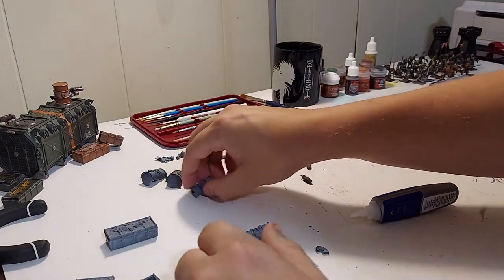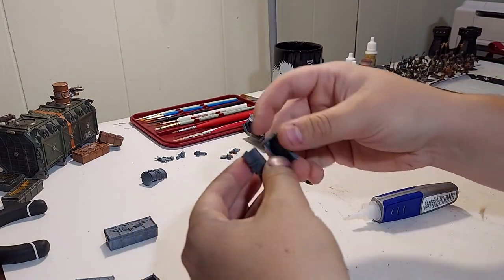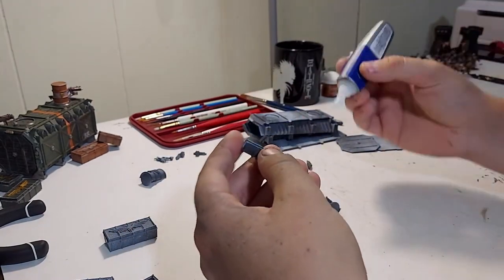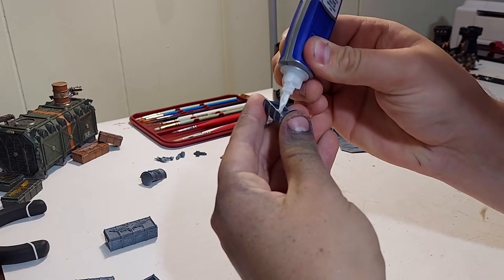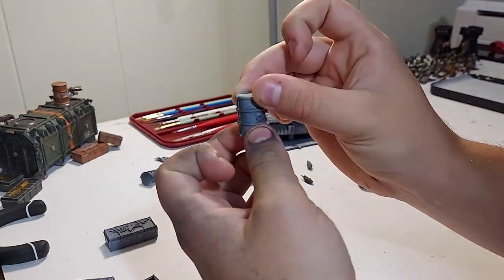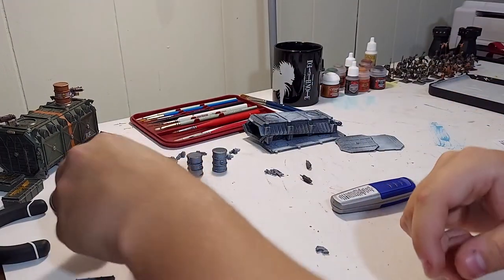Now there are three sides that have skulls, and there are three sides that have wings. So I'm going to do a wing and a skull because they come together just like this. So we take the glue, and I'll just apply it down the sides. Okay, barrels are done. Crates.